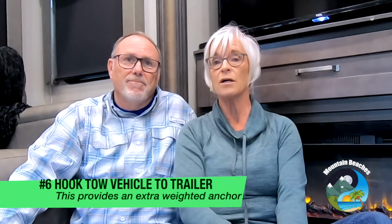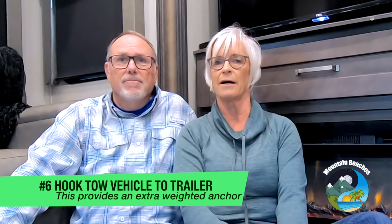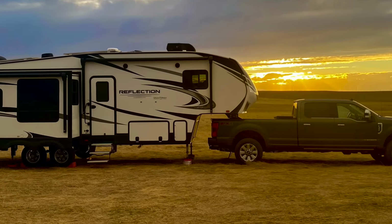Tip number 6, if you can, hook up your tow vehicle to your trailer. That will act like an 8,000-pound anchor, and it really helps with all the sway and makes you more secure. And if you're driving a motorhome, that's not an option. But for those of you with trailers, particularly fifth wheels, that's going to give you a lot more stability during that wind.